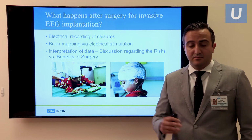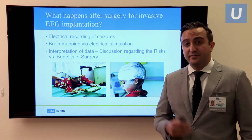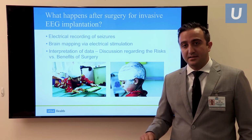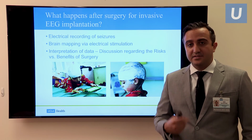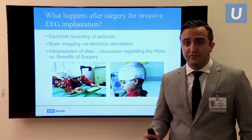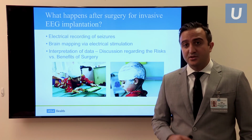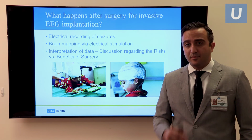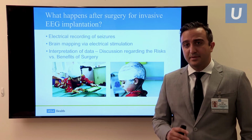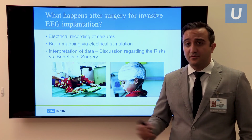Sometimes some children have quite frequent seizures, so we can record and get a lot of data very quickly. And other times it's necessary to decrease their anti-epileptic medication to allow them to have some of their typical seizures, so we can record seizures during this time frame. Obviously, at this stage there's an implant on the brain, so we want to minimize the number of days that your child would be in hospital with this implant in their brain. Quite often we get the information that we need within a few days, 3 or 4 days.